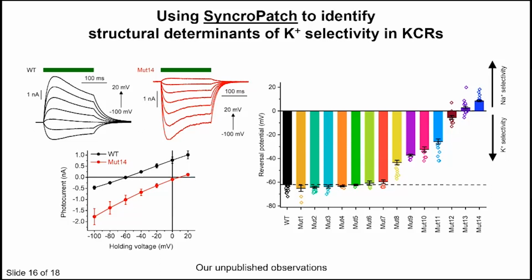Here on the left, you see photocurrents recorded from the wild type and from one of the mutants that shows a really great change in the reversal potential, which means that it's basically sodium selective. On the right are the results from many other mutants, and you can see that the SyncroPatch can be very informative in this respect. This is our ongoing research because there are still many more mutants to test, but we hope that finally we get to the core of it, and we will know why potassium is selected by this type of channels.